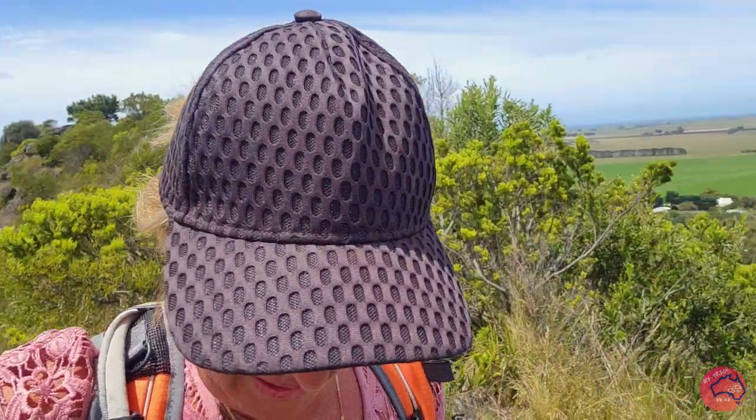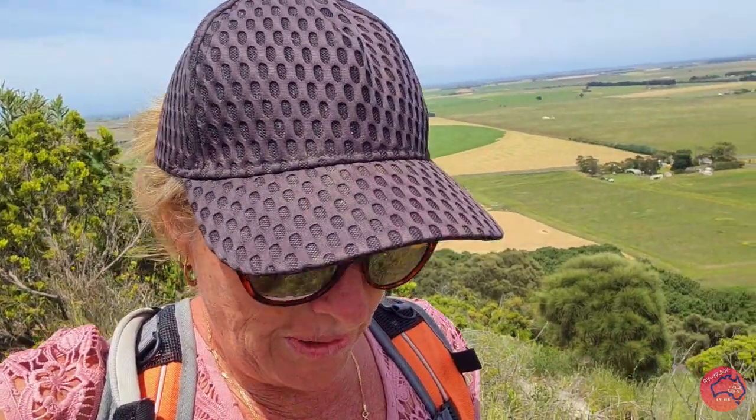That's behind me. And then there's a crater walk as well that you can do around the rim. And there's all the farmland views. The coast is just down there on the other side, looking out.